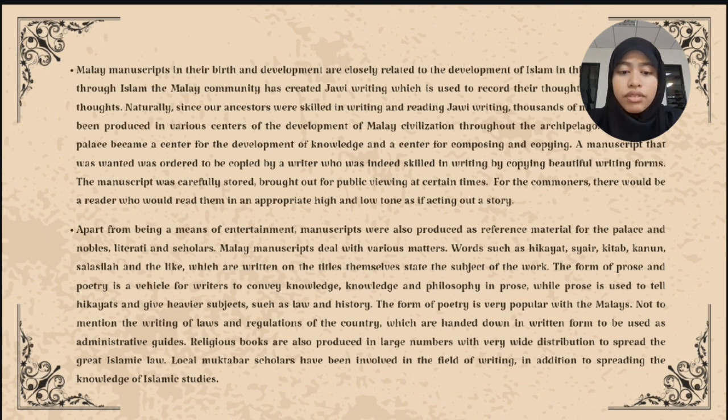Malay manuscripts in their birth and development are closely related to the development of Islam in this region, because through Islam, the Malay community created Jawi writing which is used to record their thought and intelligence, since our ancestors were skilled in writing and reading Jawi writing. Thousands of manuscripts have been produced in various centers of the development of Malay civilization throughout the archipelago. Apart from being a means of entertainment, manuscripts were also produced as material for the palace, nobles, literary figures and scholars. Malay manuscripts deal with various matters, with words such as hikayat, syair, kitab, kanun, silsilah, and the like, written in titles which themselves state the subject of the work.